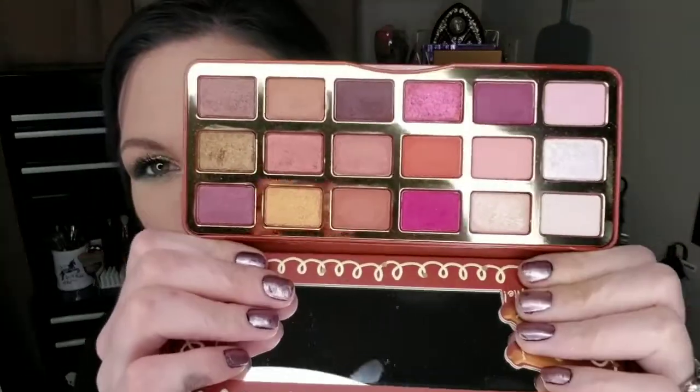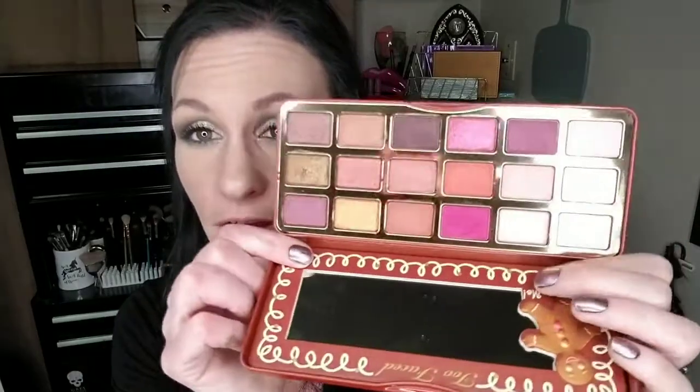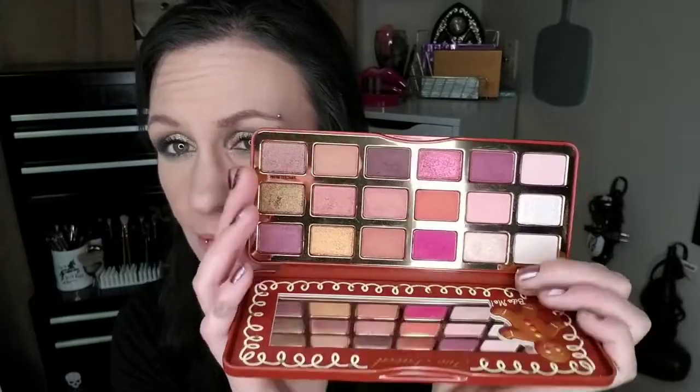And then we have this guy. This one I got kind of near the middle-ish of October, I think. I don't know. It is such a fall palette. Perfect for this time of year. And it smells, I wouldn't say it smells quite like gingerbread. I wish it smelled more like gingerbread. But it is by far one of my favorite Too Faced palettes. This one, and I really, really like the chocolate gold one as well.